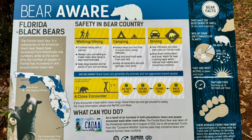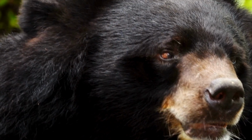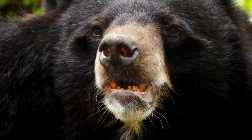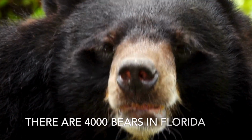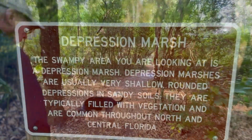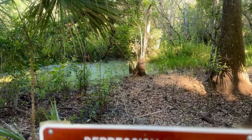I've been seeing signs around some of the state parks warning campers how to handle bears, but I hadn't seen much in the way of bear deterrents like bear-proof trash receptacles. But the hubs can confirm there are bears here. While walking Sadie in the early morning, he saw a bear on this trail. This trail will lead us to the shining star of Lake Griffin State Park, the giant live oak tree.